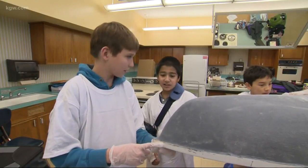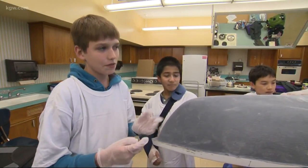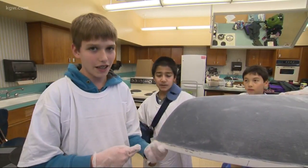I sure hope so. It could be a very expensive toy if we just build it and put it out into the ocean. And it's not a toy, it's actually a science experiment. We're mainly learning about currents and how many places this boat can end up.